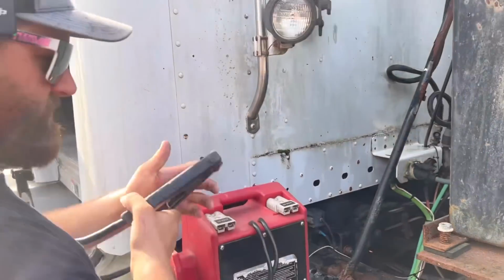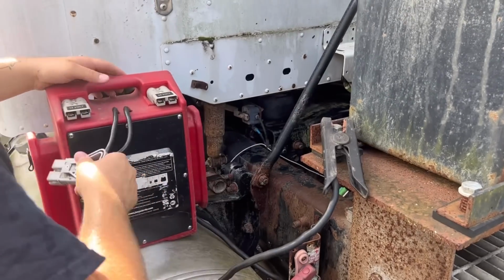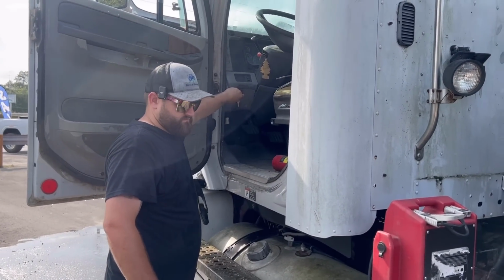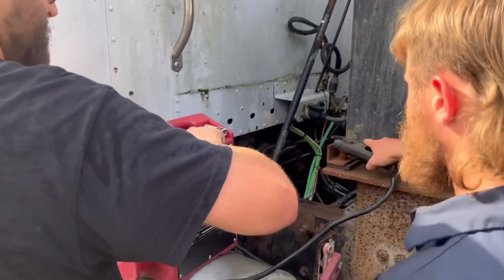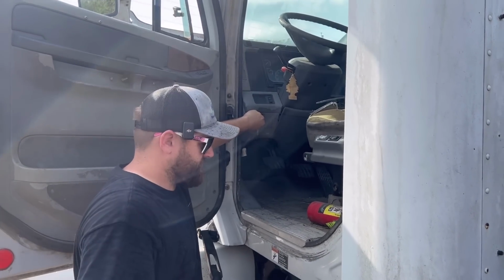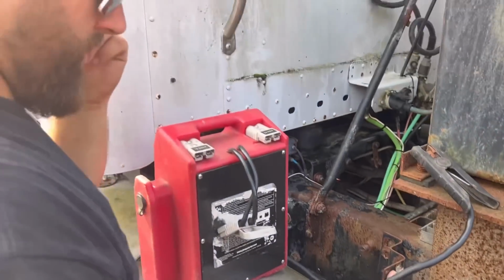This may not do anything because these are in terrible shape. That probably ain't gonna do nothing right there either. We'll try it though. Ready? Just trying. It's like right there at the edge. Try on 24. Getting warm at all? They may not be making a good connection at all. Yeah, let's just go to the battery on the other side.